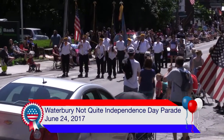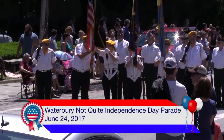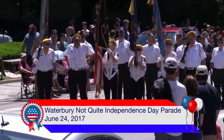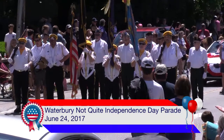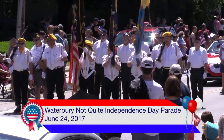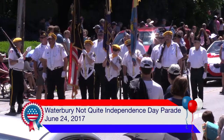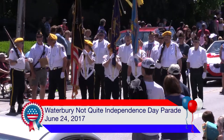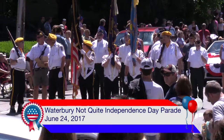Many years ago, it used to be on Independence Day weekend, and then as we mentioned earlier, they decided to move it a week earlier to give everybody a shot at going to various celebrations, not competing with one another, and it's worked out great. People come from near and far to Waterbury for this week before Independence Day celebration. NQID. Lots of great food. This year, lots of great brews. Always lots of great music. All things Vermont, the theme for this year's parade.